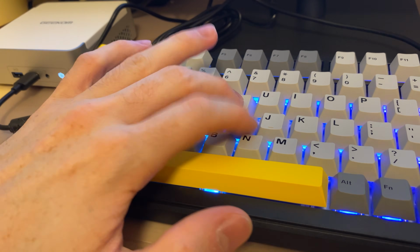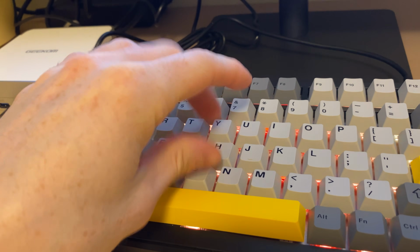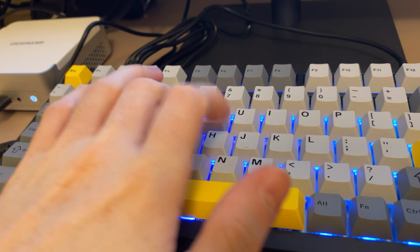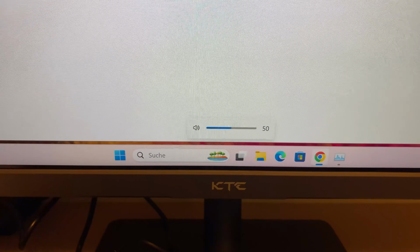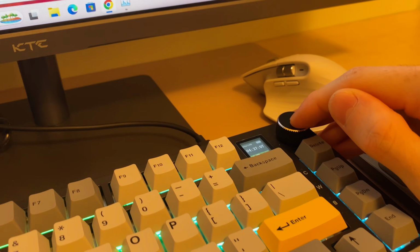The keys are so nice, and that's the sound when you type. So that's a next level top tier keyboard right there, with the ability to quickly exchange all sorts of keycaps. And we also have this dial right there. Currently we can use it to modify the loudness, which is really nice. And when you click it, you can mute the sound.